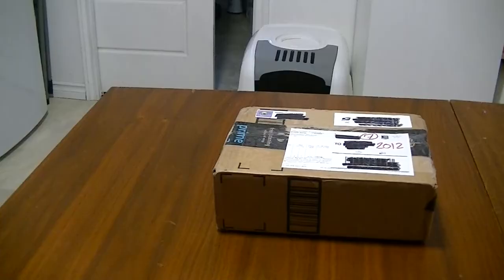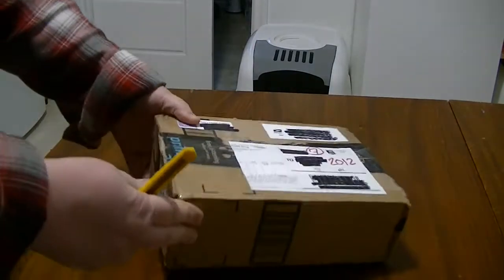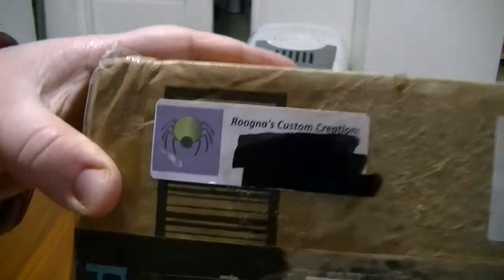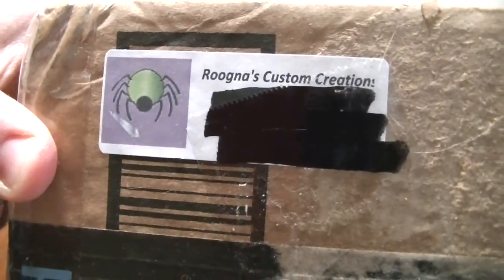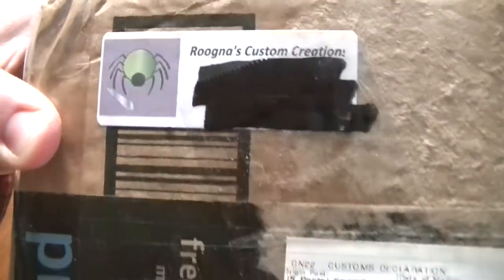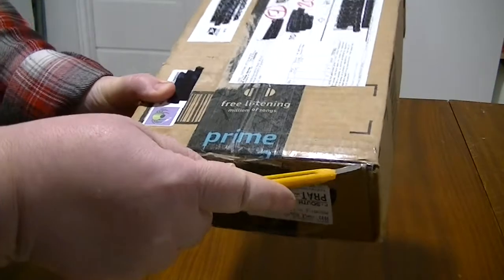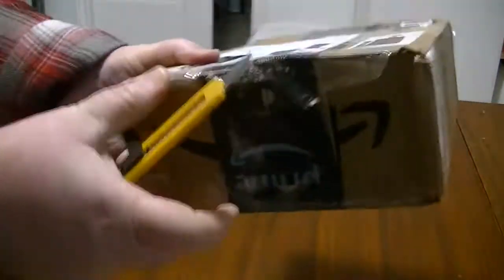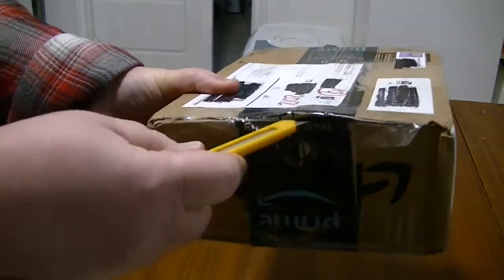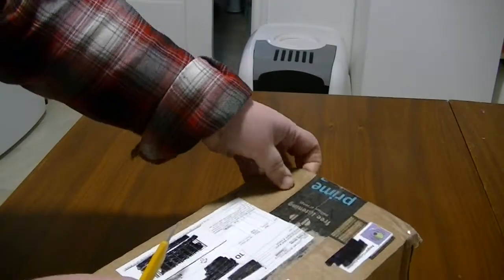As we continue our pony mail, we got a package come up from the United States, and it's from Rugna's Custom Creations. Please excuse the pronunciation. She's based out of the USA, and this is a custom Maple pony that I had commissioned for the Canadian Pony Collectors Extravaganza to put on display at our event.